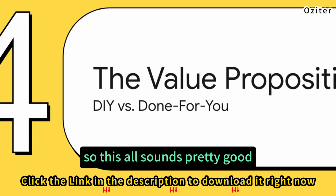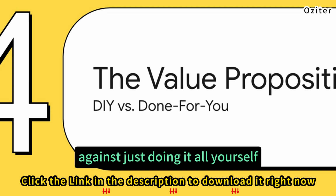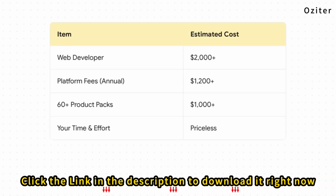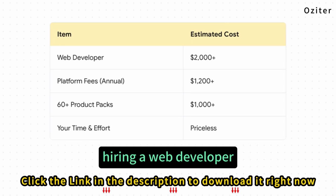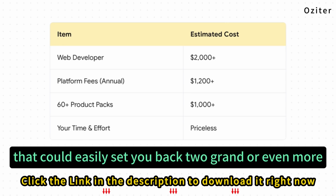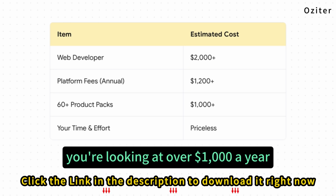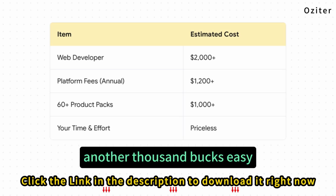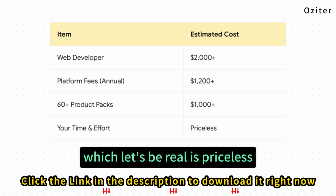So this all sounds pretty good, but here's the million-dollar question, right? How does this stack up against just doing it all yourself? Let's talk about the value proposition and the actual cost. I mean, if you were to try and build all this from scratch, let's just look at the numbers. Hiring a web developer, that could easily set you back $2,000, or even more. Premium platform fees, like on Shopify, you're looking at over $1,000 a year. And just buying enough product packs to fill your store, another $1,000, easy. And we haven't even talked about your time, which, let's be real, is priceless.